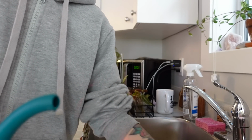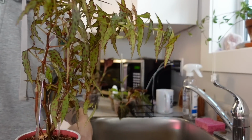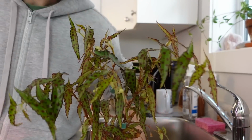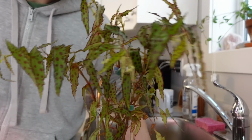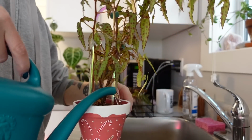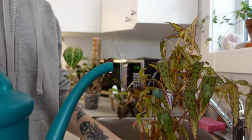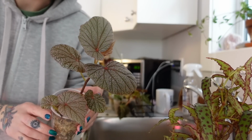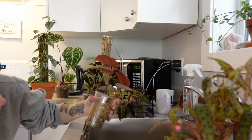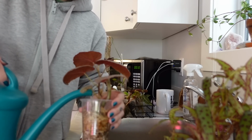I will get to that eventually. My begonia amphioxus, which is growing like crazy. I'd like to repot this sometime soon. Just drop this, but it's fine. And I'm gonna water it as well. It's pretty crunchy in there.